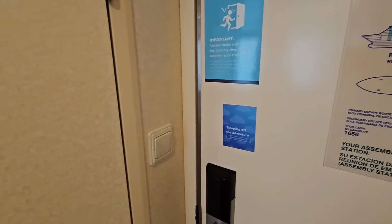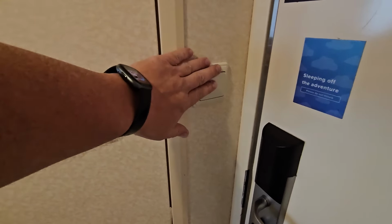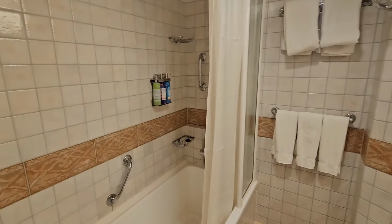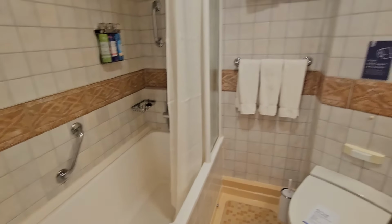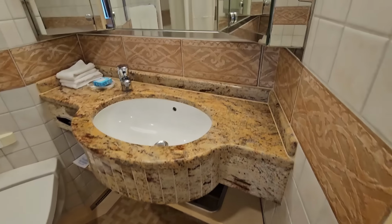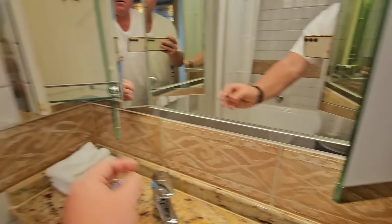So as you walk in, as with most cabins, you got the light switch here on the right hand side, and then the bathroom is here. I'll give you a quick tour of the bathroom. You do have a bathtub, with it being a junior suite, and then you have your additional towel racks and your toilet, and then the standard vanity. And once again, you got storage behind the mirrors here on both sides.